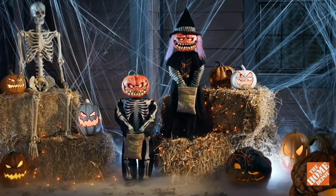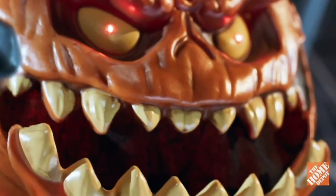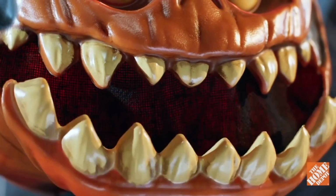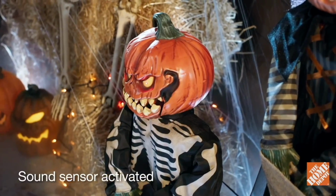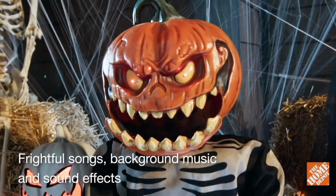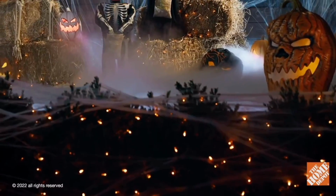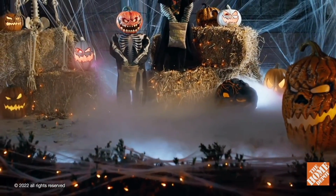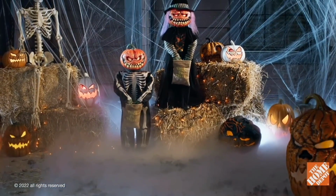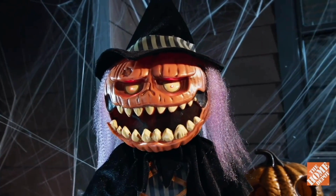A menacing grin stretches across their playful pumpkin heads, revealing sharp yellowed teeth inside sound sensor activated moving mouths, ready with a petrifying poem about candy and its consequences. No need to be scared. Or filled with fright. As long as you fill our bags with goodies tonight.